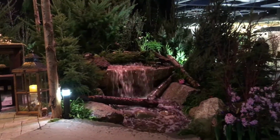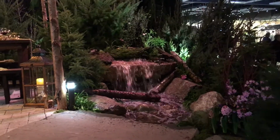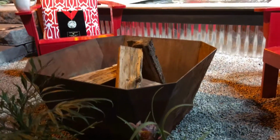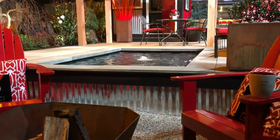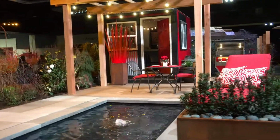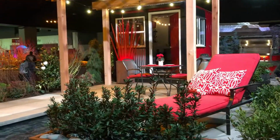The 30 there on the table signifies the 30th anniversary of the Seattle Flower and Garden Festival. This display is really cool. Got some nice striking red to it, utilizing what looks like maybe a quarter of a shipping container there.